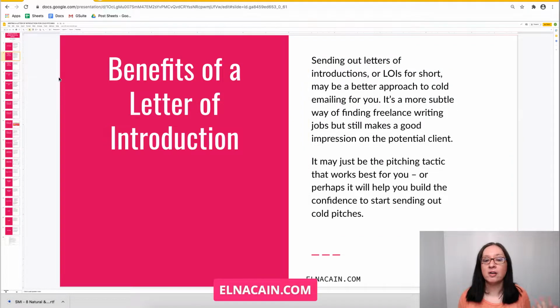Now, the benefits of having a letter of introduction when you cold pitch. Sending out letters of introduction, or LOIs for short, may be a better approach than cold emailing businesses. It's a subtle way to find freelance writing jobs, but still make a good impression on the potential client. While you can have an optimized cold pitch, a letter of introduction is a softer, subtle way to get known, and you don't have to be a hardcore marketer to land that job. So it may just be the pitching tactic that works best for you.